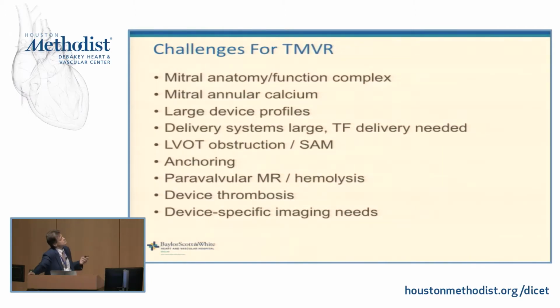So the challenges for all these devices, but especially for TMVR, is the mitral valve is much more complicated than the aortic valve. You've got mitral annular calcium, which is common. I think we sometimes joke our mitral valve clinic has become MAC clinic. We get all these 80-year-old ladies with severe MAC, and they're sick, and none of our devices work, and surgeons don't want to operate on them for obvious reasons. You've got large device profiles. I've seen one device that I really like, and I'm supposed to go to Israel next month and play with it in a pig, and it's 15 millimeters tall, so it looks a lot like an Edwards Magna-Ease, and the operating system is like a MitraClip, wireless, no wire needed, steer right down to the valve, put it in.